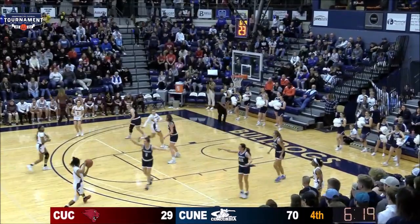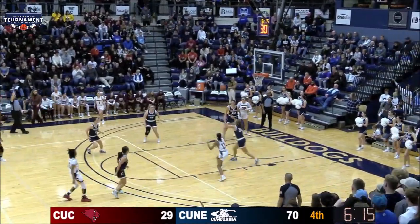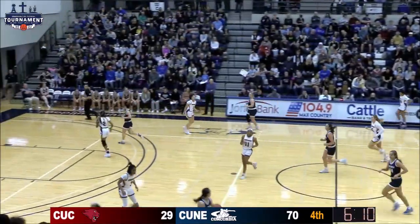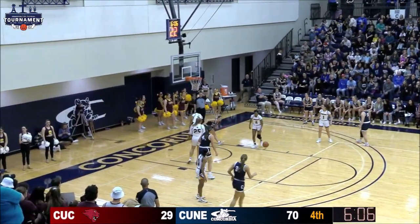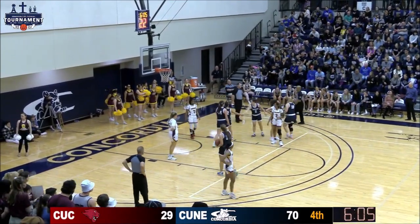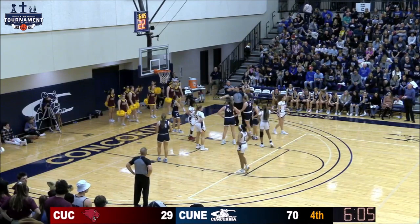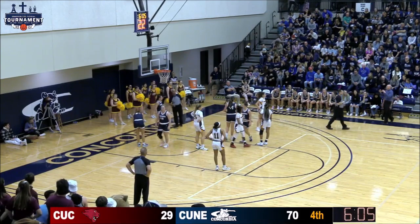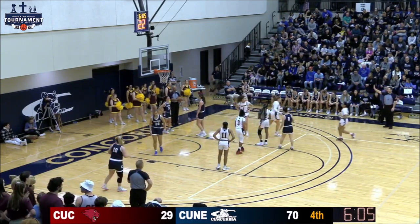70-29. Concordia Bulldogs lead it over Concordia Chicago. Three-pointer here the other way for Concordia Chicago. Taken by Gates, no good. And rebounded by Wieselmeyer. We've got the men's game coming up next between Concordia, Wisconsin and Concordia, Nebraska. That will start a little before 7 o'clock, perhaps. Afterward, they're going to have the trophy presentations and the ceremonies that will ensue afterward here for the CIT. Great couple of days here in Seward.